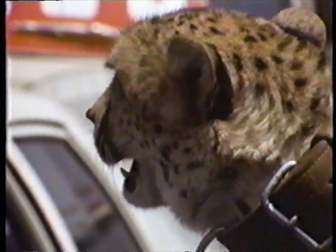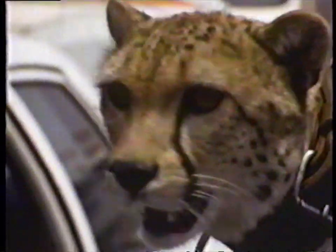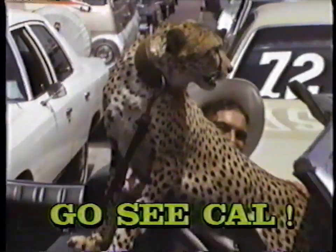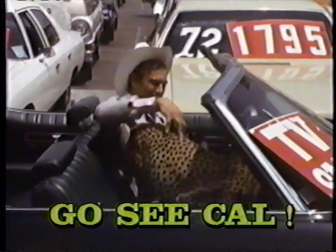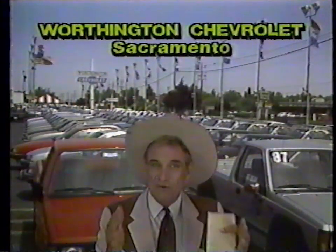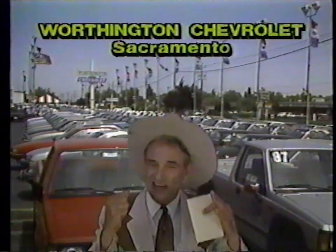Here's Cal Worthington and his dog Spot. If your axle is a Saigon, go see Cal. Maybe need a station wagon, go see Cal. If your wife has started nagging and your tailpipe is a dragon, go see Cal, go see Cal, go see Cal. The '89 models are on sale right now, and this is your last chance to get a closeout deal.